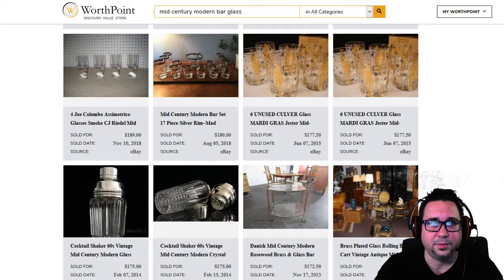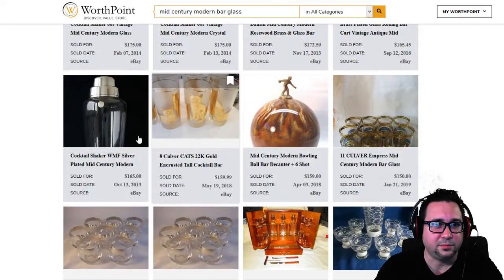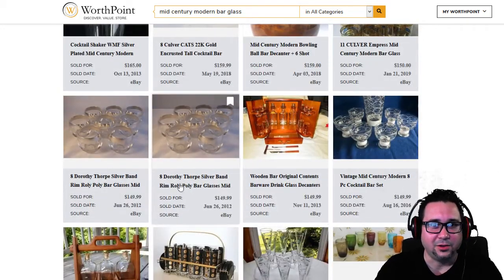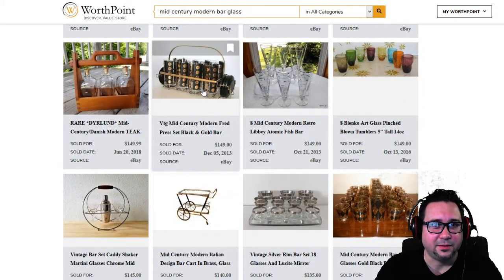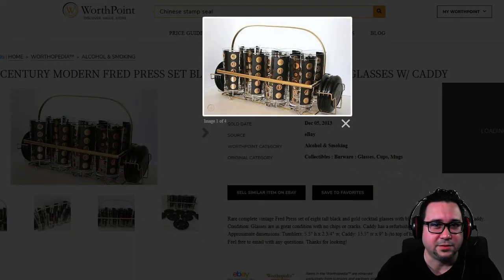And we'll take a little dip into barware here on WorthPoint. As you can see here, there are some glasses, $175, $180. There's a shaker, $175. Here's some gilded cat 22 karat cocktail glasses. Here are some tiny shot glasses. Here's another one right here. So definitely look out for these. Something like this would be totally obvious if you saw it, to kind of double check.